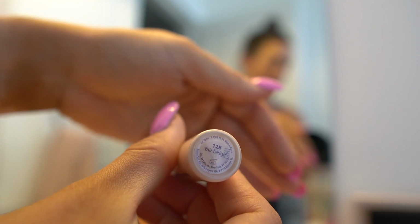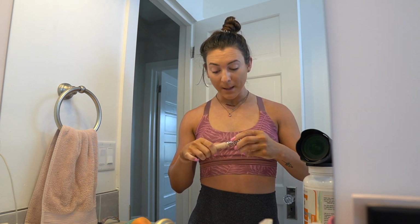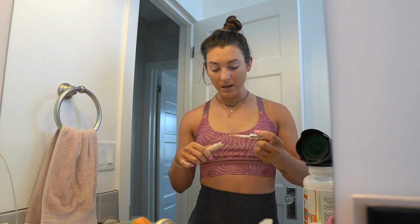The next thing that I use is Tarte Shape Tape Concealer. I get the color Fair Beige. I honestly just buy whatever the lightest one is that they have, whatever's in stock. I had Amazon this one. There were a few days without it. It was a scary time. But just apply this with my sponge.